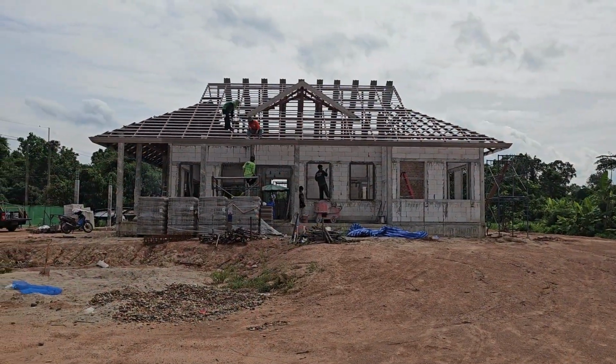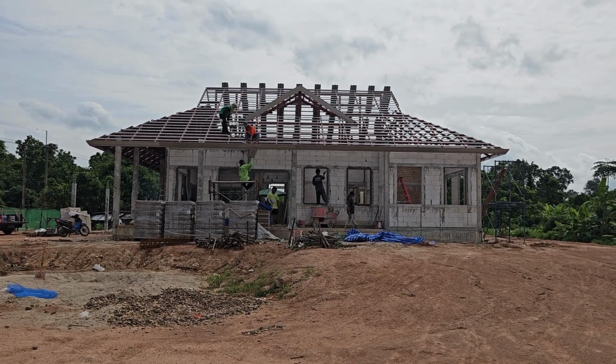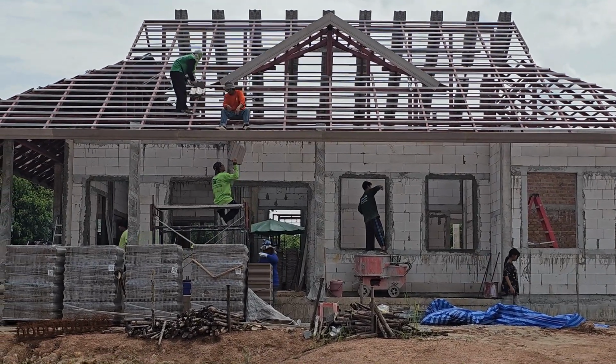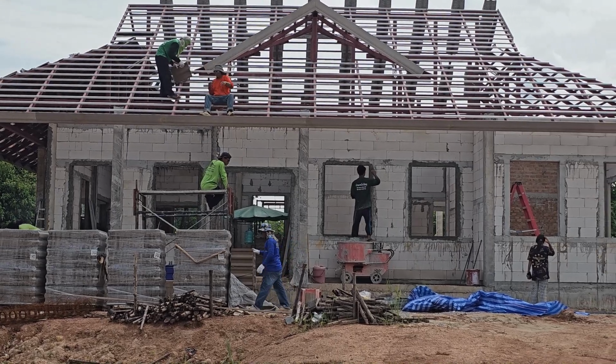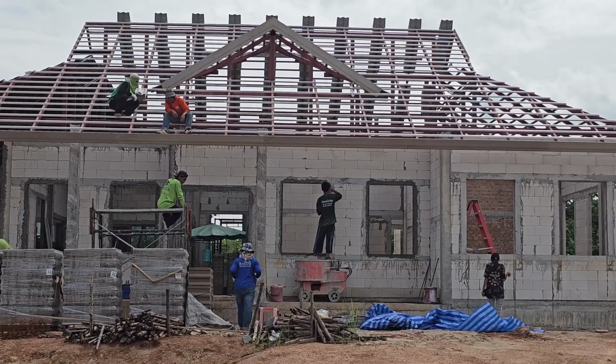And here's just some footage at the front of the house. The house is facing east, and the chain gang process of getting tiles up to the roof. There's the boss at the front with the blue and the hat on, taking the tile.